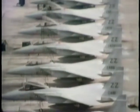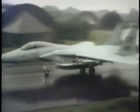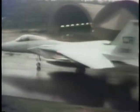Steadily, the F-15 Eagle took up its roles with the Tactical Air Command and Air Defence Command. Not only the pilots, but also the ground crew had to become familiar with an aircraft as advanced as tomorrow.